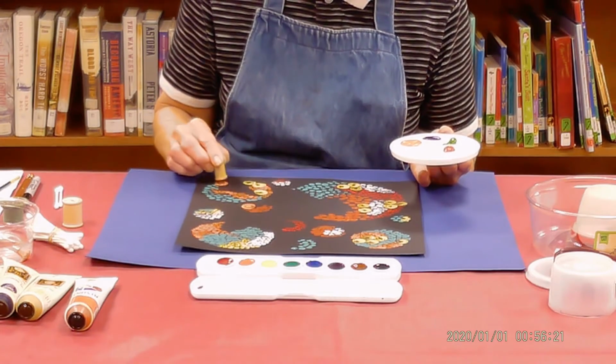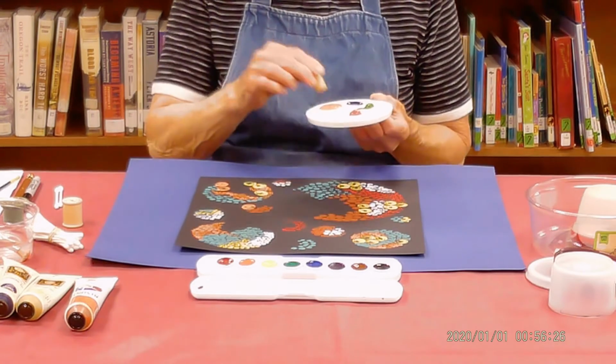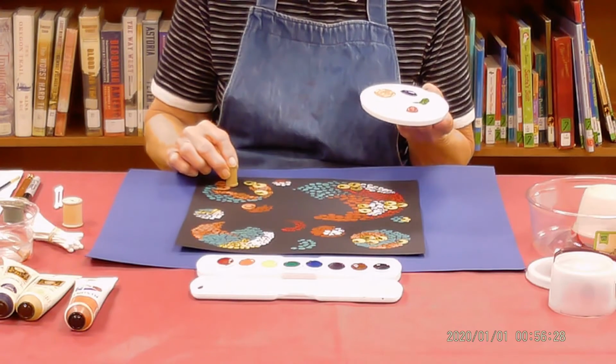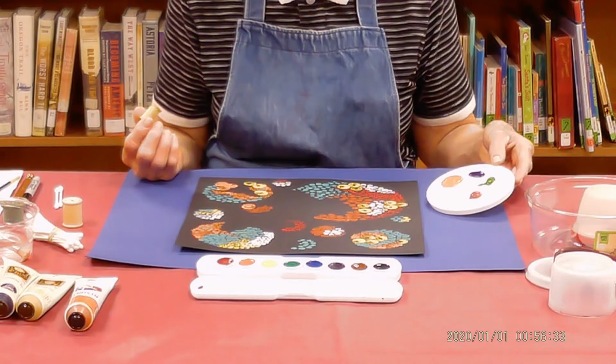Let's put one down here. I might be able to get two prints. That's great. Wow. Now I'm holding it up for you to see. You wouldn't need to hold it up. You could put it down.